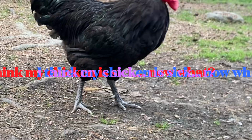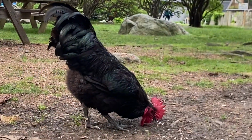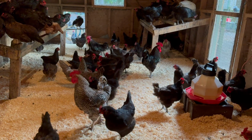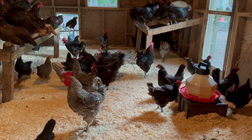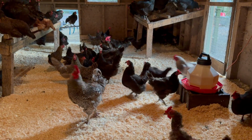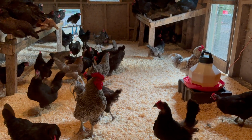So what should you do if you notice any of these symptoms in your chicken? First, isolate the sick bird from the rest of the flock to avoid spreading anything contagious. Then, consult with a vet, preferably one that specializes in poultry. It's always better to err on the side of caution and get an expert opinion.